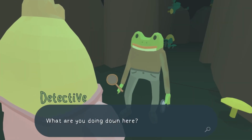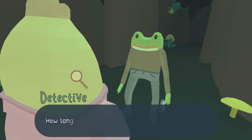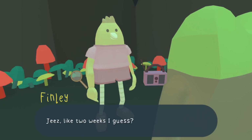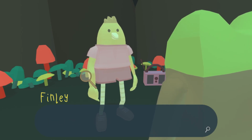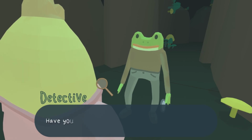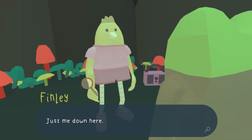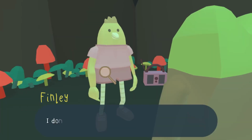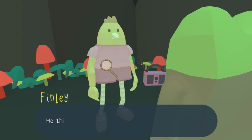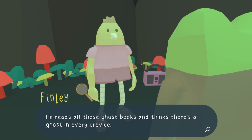Yeah. What are you doing down here? Practicing for the dance competition. It's tomorrow. How long have you been down here? Geez, like 2 weeks, I guess. I didn't realize. Wait, 2 weeks? Have you seen any ghosts around? No, just me down here. Does Martin know you're here? I don't think so. He never comes down here. Really? Why not? He thinks every dark space is haunted. He reads all those ghost books and thinks there's a ghost in every crevice.